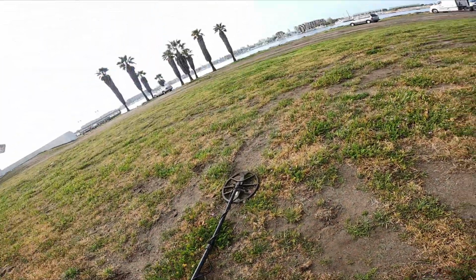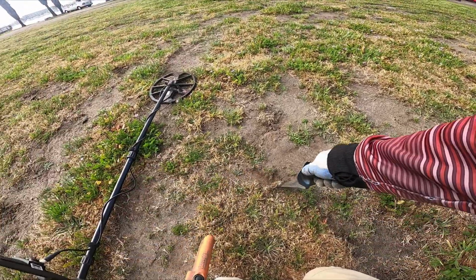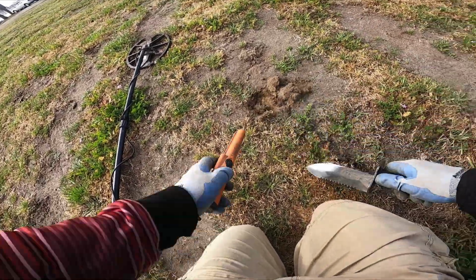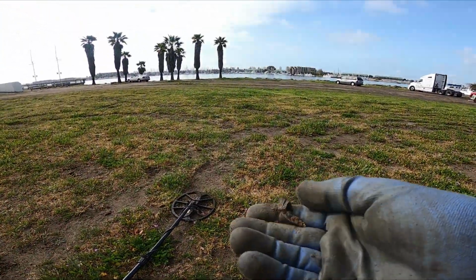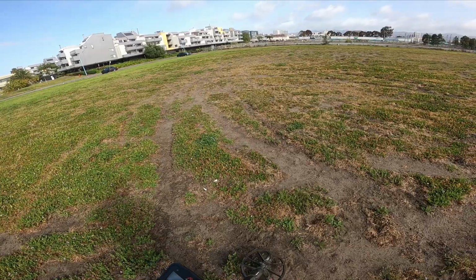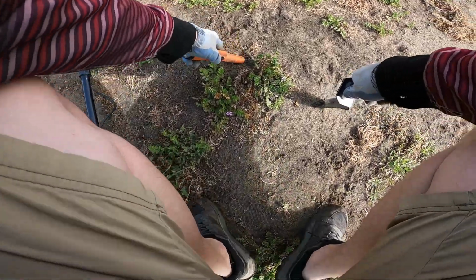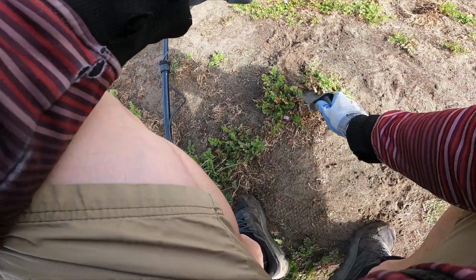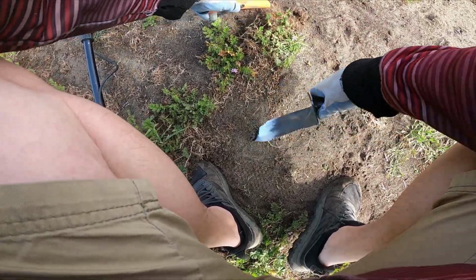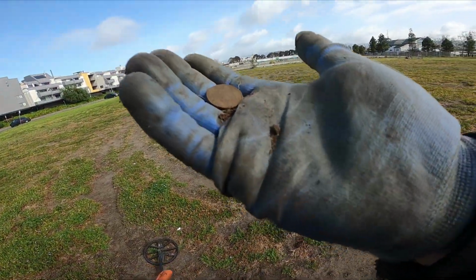Should be a nickel or a pull tab. Cool thing is everything's right here and the ground is not tough like it was last time. Looks like we got trash. Scrunched up bottle cap. Got another high tone here. This should be a quarter, I'm thinking. Yep, we're on the board with probably a quarter.